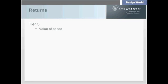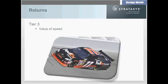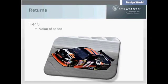And here we're talking about those softest, least tangible gains of additive manufacturing, and the one that jumps to mind is speed. That is what the technology is known for. That's what it does extremely well, but it's the hardest thing to apply a dollar amount to. This race car here epitomizes speed.